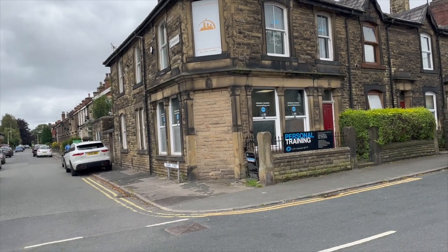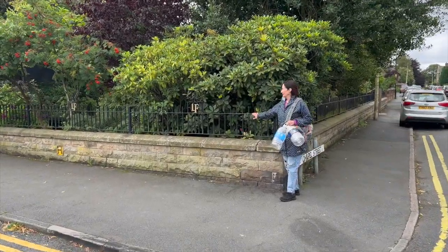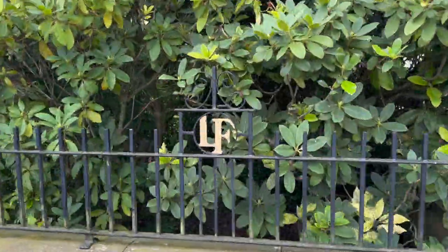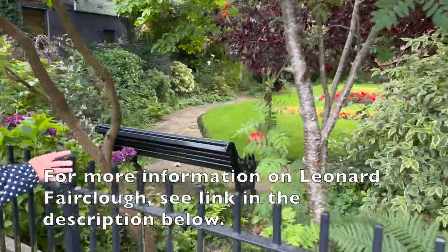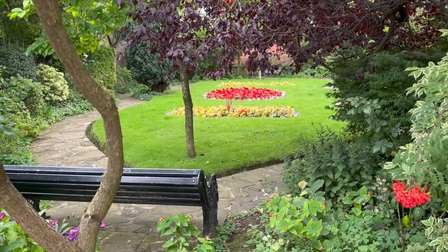And opposite here is a park where, again, he made all the railings. Leonard Fairclough. It's really like he created this park for the local people.